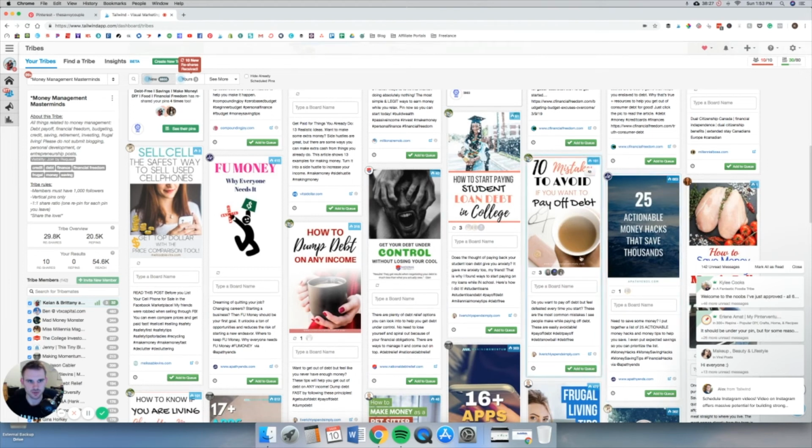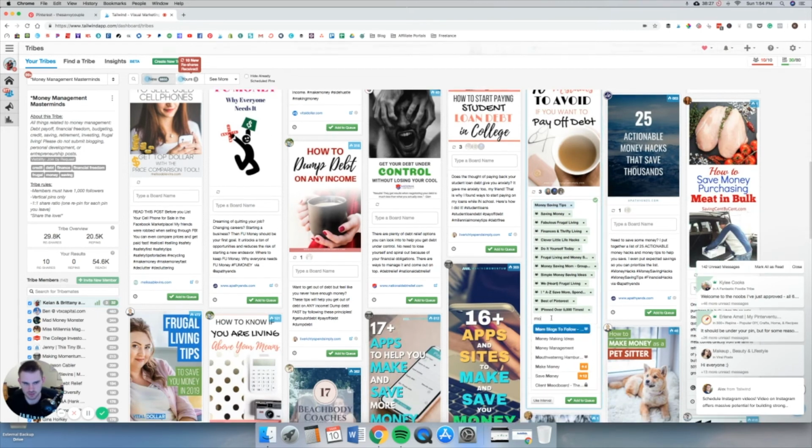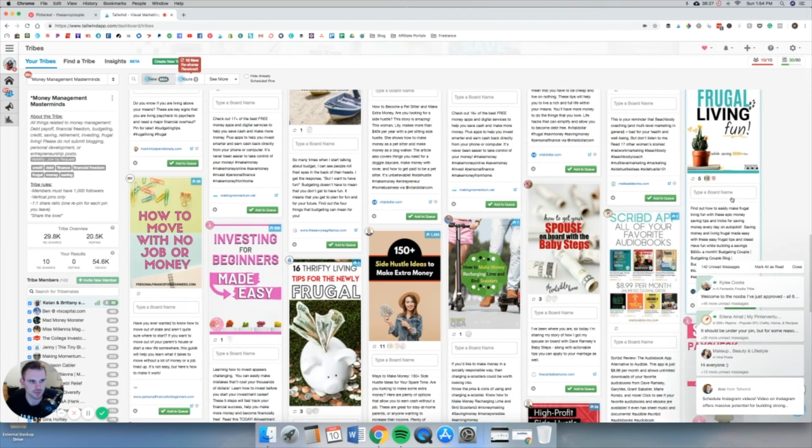10 mistakes to avoid if you want to pay off debt. Again, it's a save money and also a money management. So I know my board like the back of my hand. Love this pin. Looks great. So frugal, that goes under the save money as well.